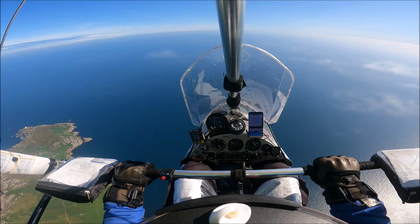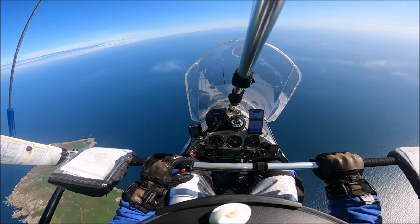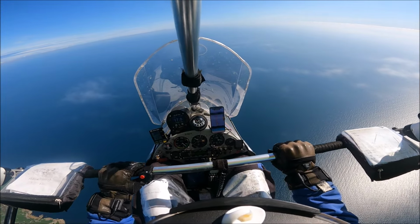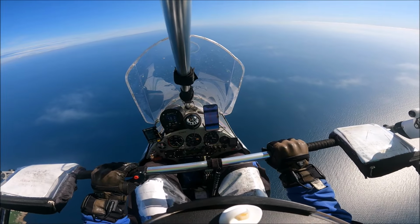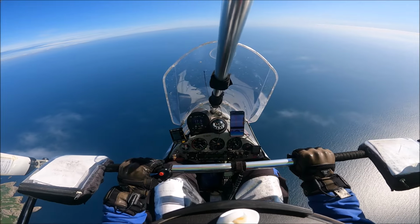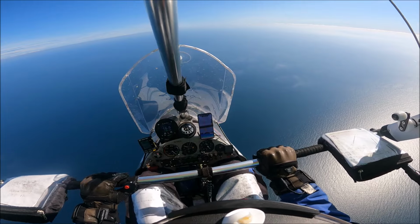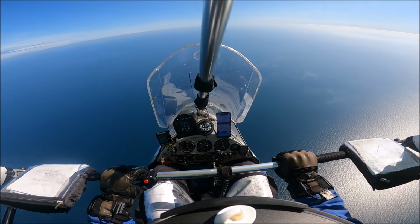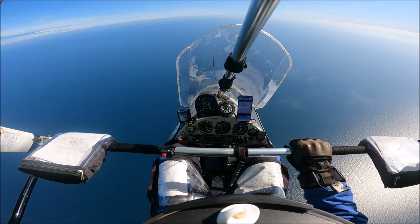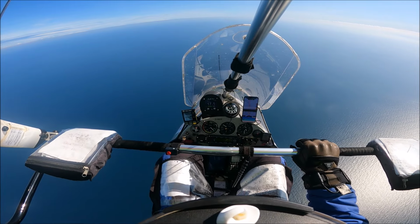We climbed up out of Lundy. I got up to about 4,000 feet before coasting out over the water. I then eventually got hold of London Information and got myself a basic service for the flight back across the water. It was a lovely flight, lovely and smooth. We'd got the wind behind us and we were doing a ground speed of over 100 mile an hour. So it didn't take too long to get back over the mainland.